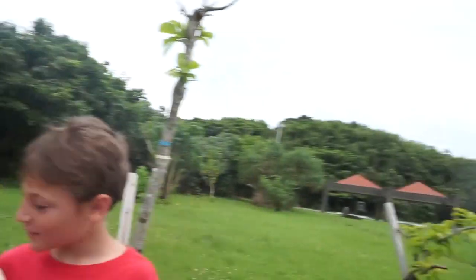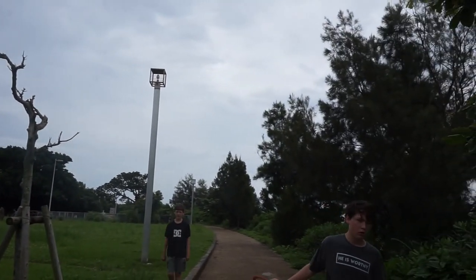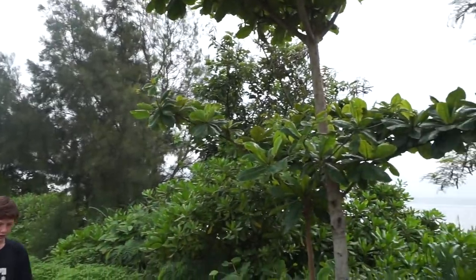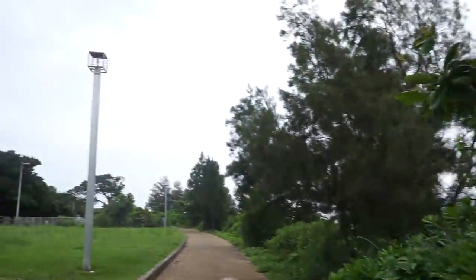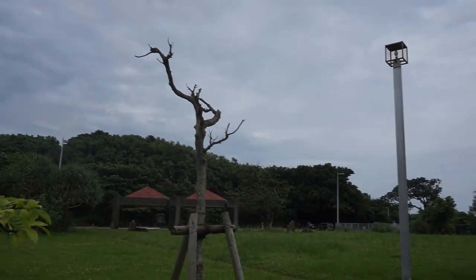This is in our backyard, very close to where we live. It is gorgeous. It's one of the well-known parks. Okinawa City Comprehensive Park. People love this place. They come to check it out, and we live here. This is our backyard, which is fun.